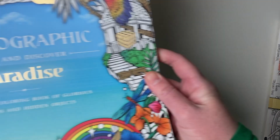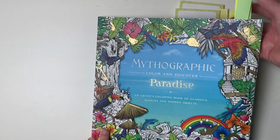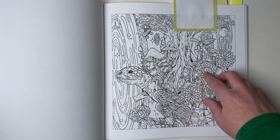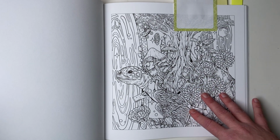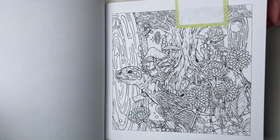Then I have Mythographic Paradise, and I marked 2 pages. So I marked this turtle, which is going through this portal because it has quite some mushrooms on its back. So this could be really nice in fall colors, I imagine. So I marked that one.